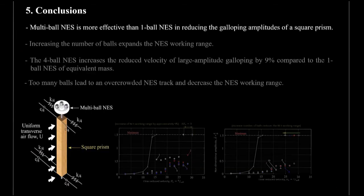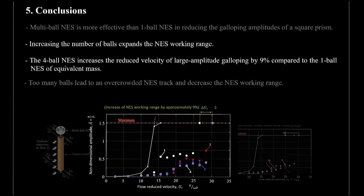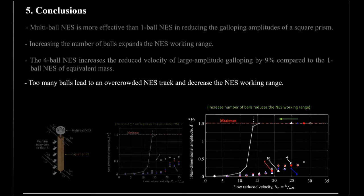To sum up, the multi-ball nest is more effective in reducing the galloping amplitudes of a square prism compared to the single ball nest. Increasing the number of balls expands the nest effective range. The 4-ball nest increases the reduced velocity of large amplitude galloping by 9% compared to the single ball nest of equivalent mass. Too many balls overcrowd the nest track and decrease the nest working range.